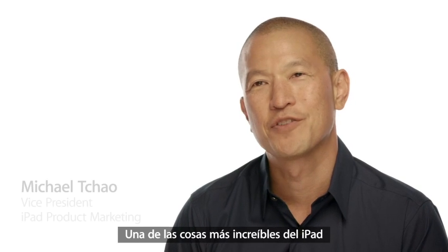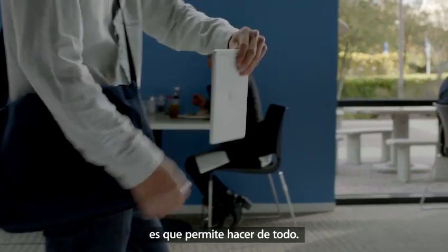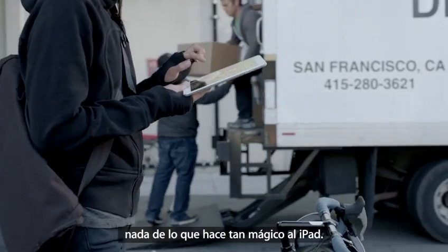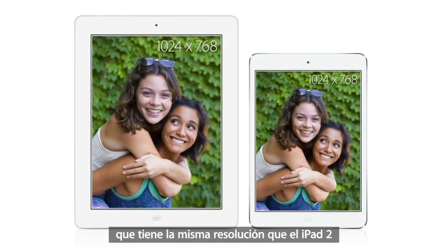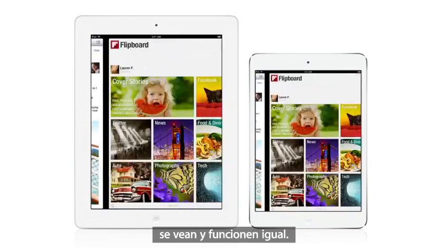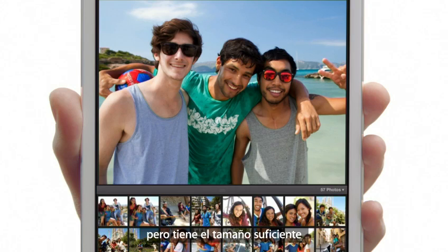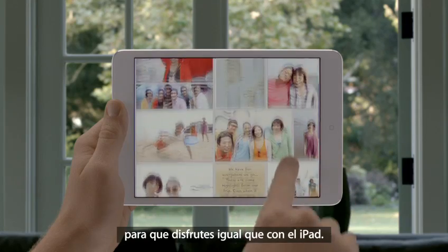One of the things that makes iPads so incredible is that there's almost no end to what you can do with it. So when we decided to make the iPad mini, we wanted to make sure it had all the features that make iPad so magical. We began with a display that has the same resolution as the iPad 2. So all your apps and content look and work the same way. And at 7.9 inches, it's small enough to fit in one hand, but it's still large enough to give you that rich, immersive iPad experience.